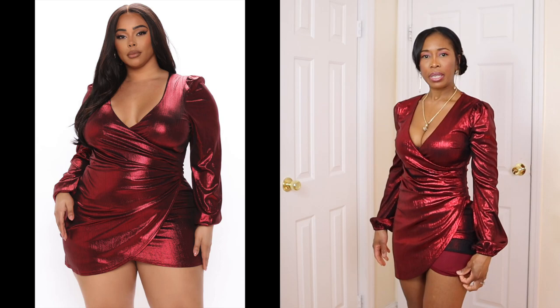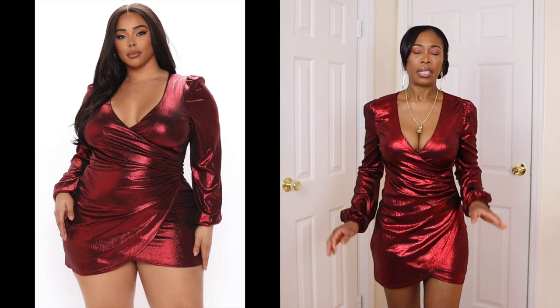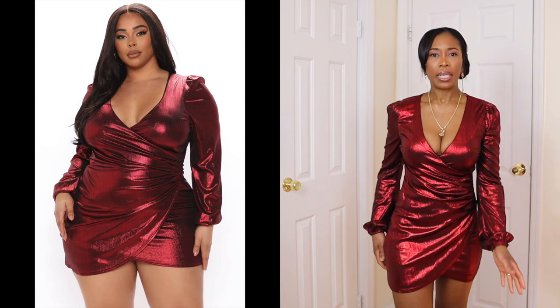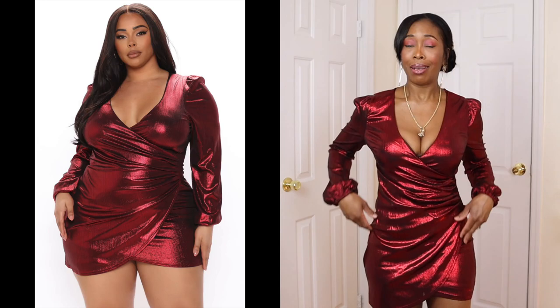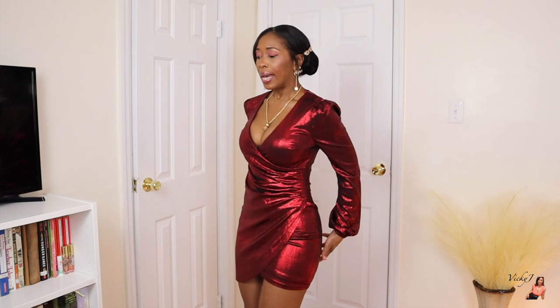Again, the material, it's not that stiff, but it's comfortable at the same time. So while walking, the dress is not gonna be shimmying up while you walk. So that again is another plus for me, because I literally just hate dresses when you're walking and it starts going up north, you know? So this dress doesn't feel as though it has that at all. It feels really comfortable around my hip area and along the back area as well.